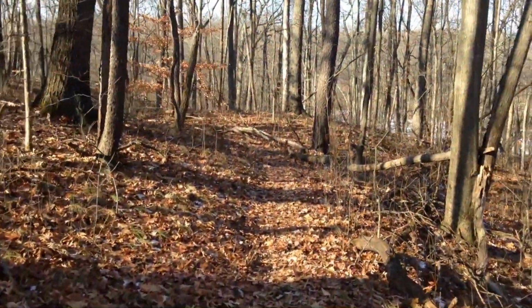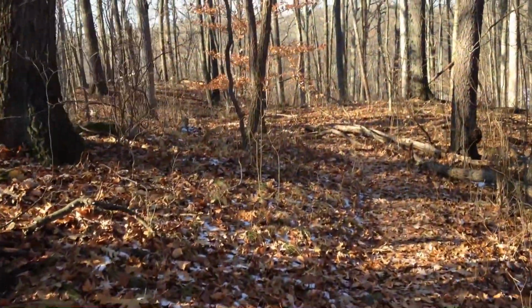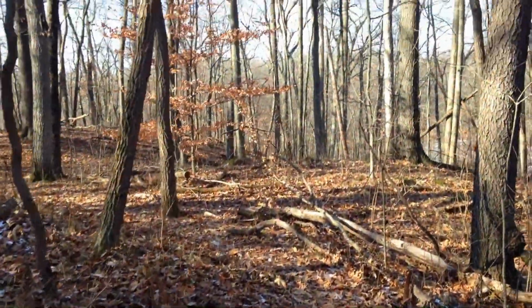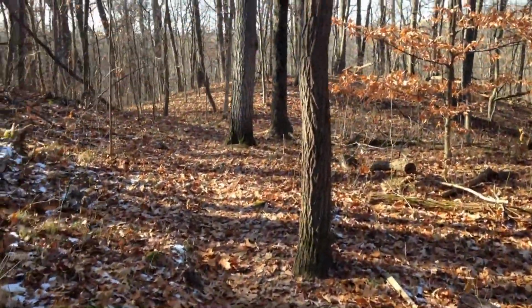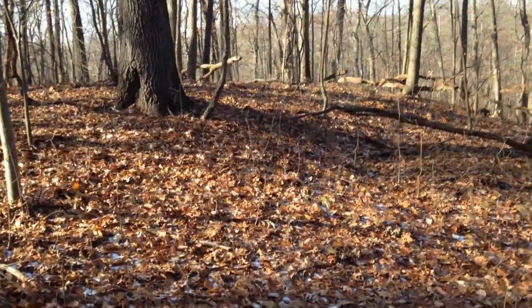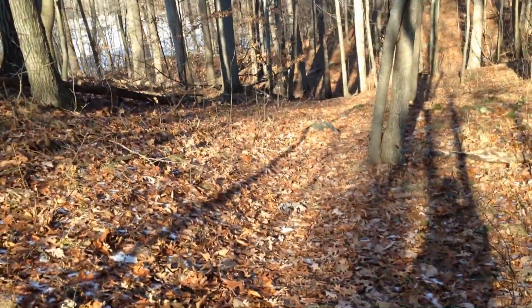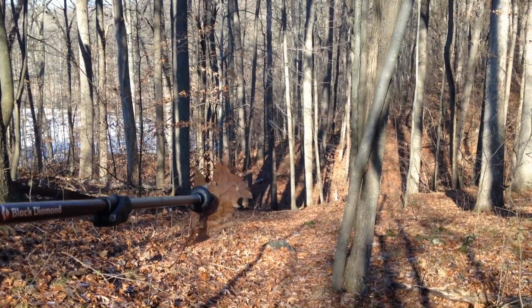But I remember from when I hiked here 2 weeks ago, we have a particularly gnarly downhill into a ravine that's just a little ways up here. Here it is right here. We are going down there.